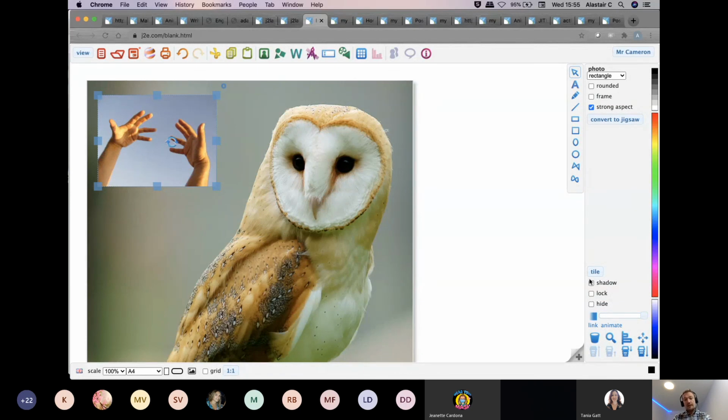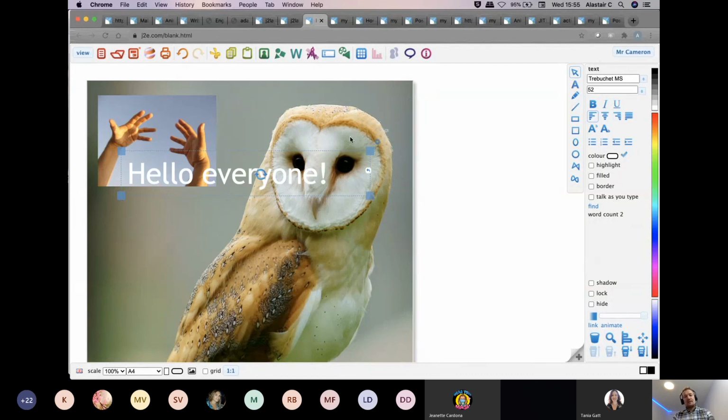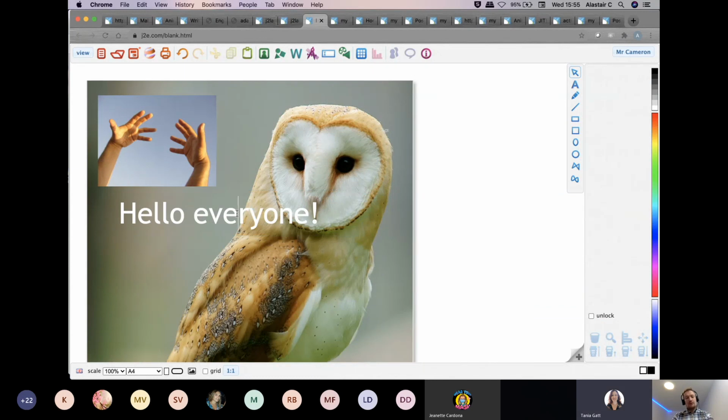And similarly, if I lock that image to the page, I'm just going to click on lock again, and now I can start to type on the top of that, and it would ignore those previous things that I've put on the page. Hopefully that's explained a little bit easier how to lock things to the page. So simply, if you want to make something immovable from your page in J2E5, just double tap on it so that you can see those little corners appear, and then click lock, and it'll lock it to the page.